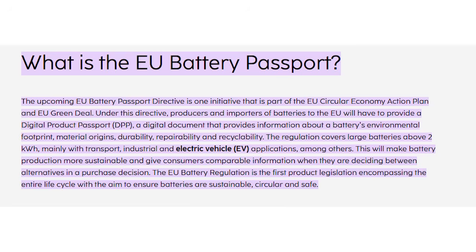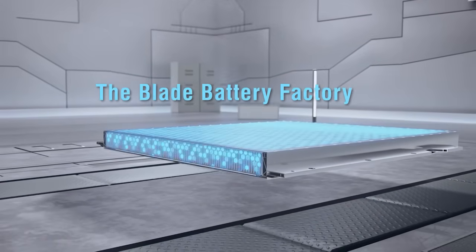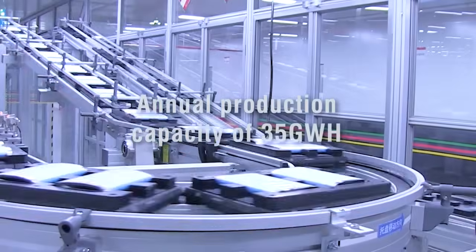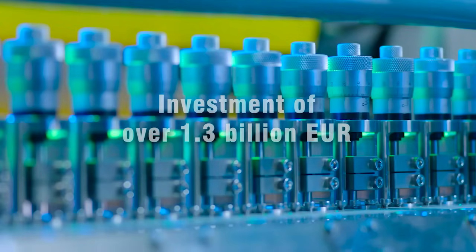There are some things that people aren't really talking about, and I thought it would be very important to mention. It's not a marketing label. It's a live digital tracking record that follows the battery for its entire life. And once you understand what is actually inside that passport, it completely changes how we think about used EVs, battery safety, recycling, even the prices of used vehicles.